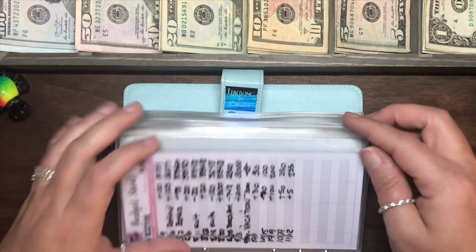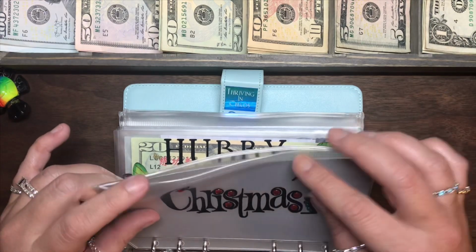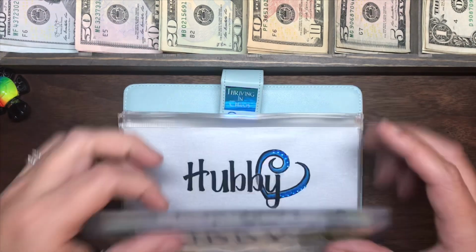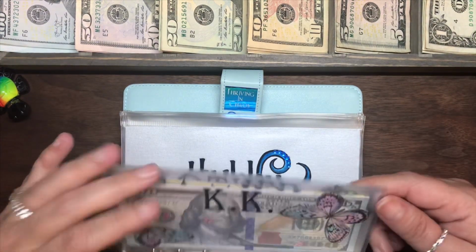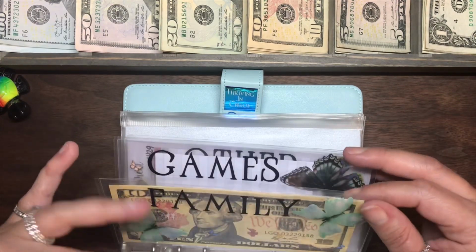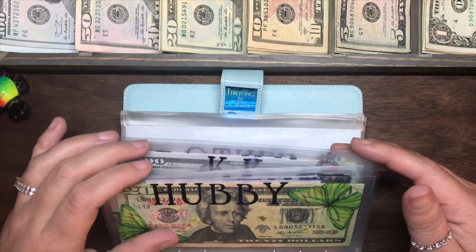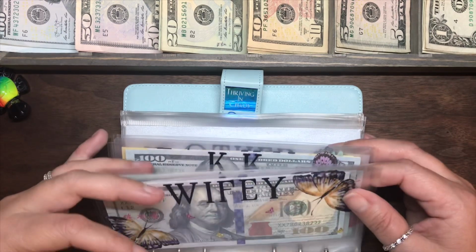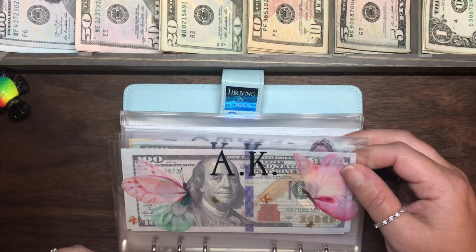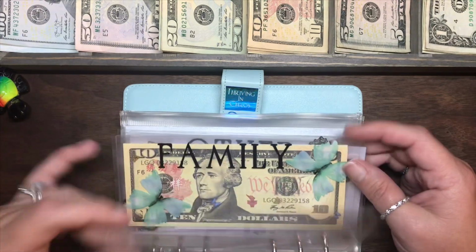Alright, so we got that covered, and then the only other thing in here is Christmas, and we're going to stuff that relatively full. I did go ahead and divide them up by category here, so I may end up having to make change out of our prop bills because I just got the highest denominations for that, and I might need them to be smaller, so we'll see. Hubby was fully stuffed, wifey was fully stuffed, we met that goal. Son's goal was met. Daughter's goal was met.